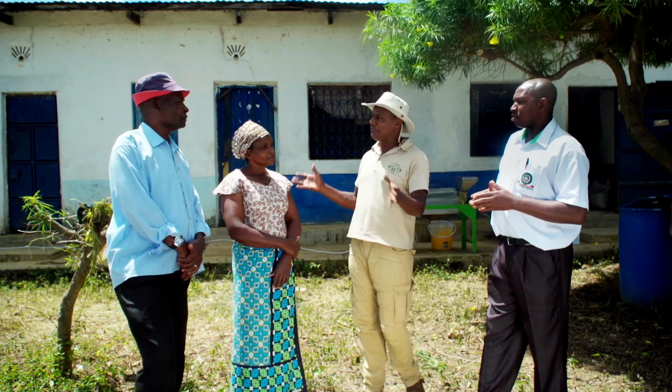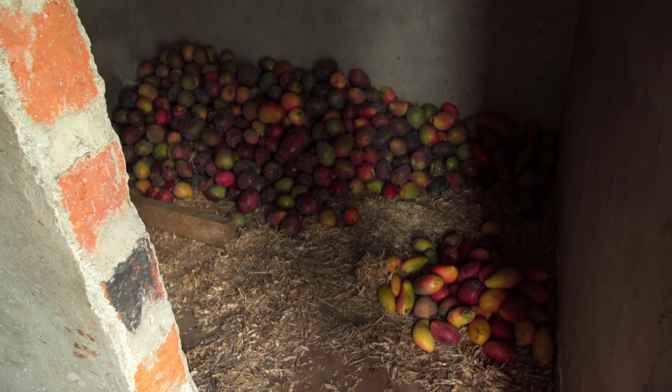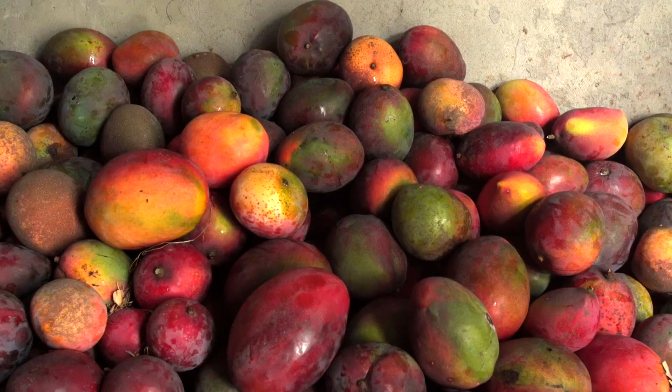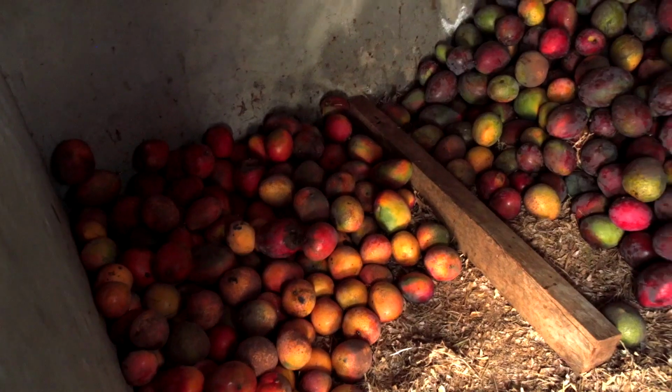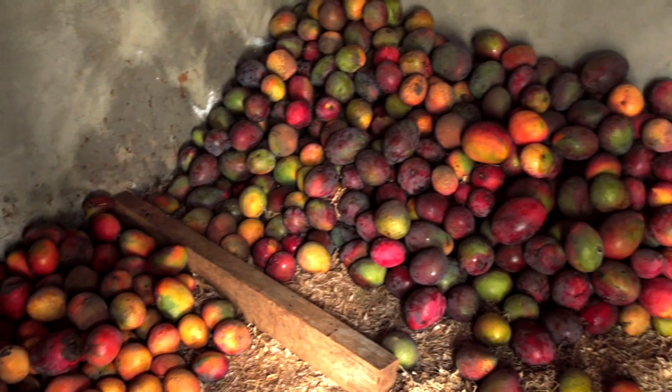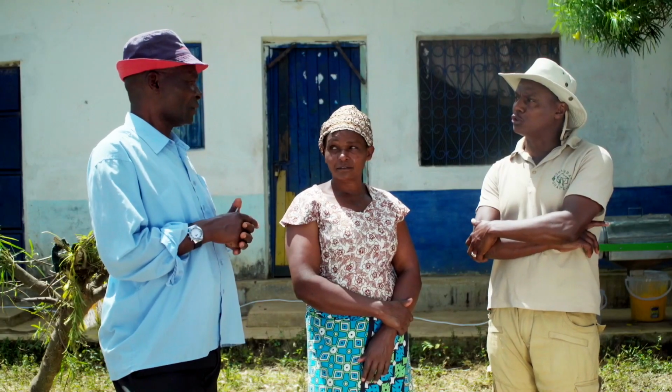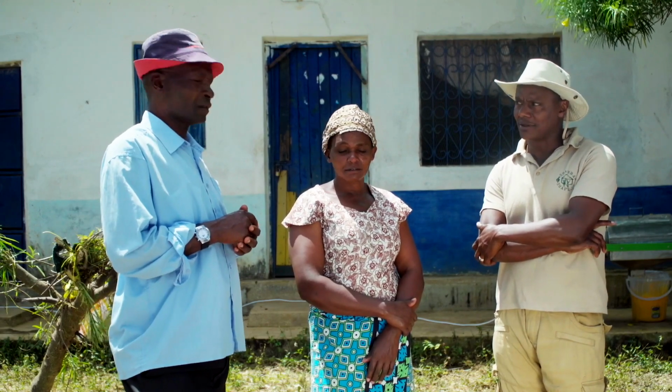Frederick, after you harvest your mangoes, do you get any losses? Oh, of course, we get a lot of losses. When we harvest our mangoes, before they are collected by the buyers, most of our mangoes rot. When they are heaped somewhere, waiting to be collected, they just rot. Most of them rot, they are thrown away. So you get a lot of loss. A lot of losses.